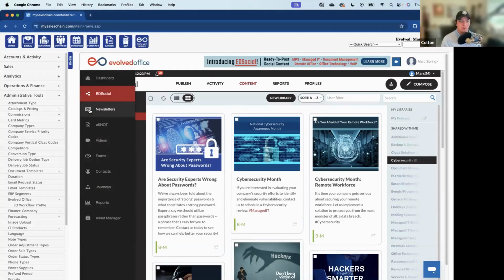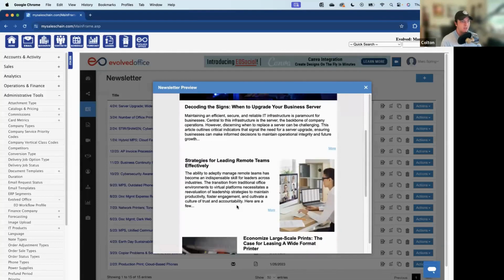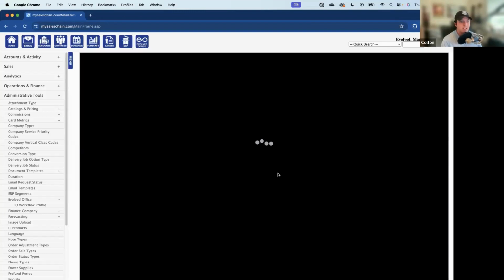So let's pop down to our newsletters here. These newsletters are monthly pre-written newsletters on a variety of industry topics that are relevant today, right? And EO will generate these newsletters for you every month, and you can come in and edit them and make sure that they are serving your use case exactly. So I can come in and send test emails. I can come in and edit the email newsletter.